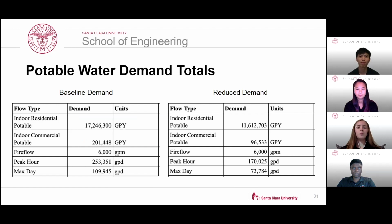The potable water demands took into account the flow rates of the fixtures, the building occupancy, how many times people use the fixtures during the day, and the duration. In addition, peaking factors for peak hour and max day were also taken into account in the design. Presented as a summary of the calculations, as you can see, the baseline demand uses over 6 million gallons per year more than the reduced demand.